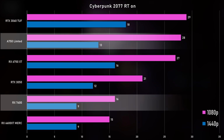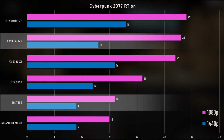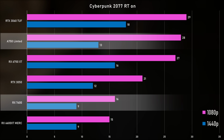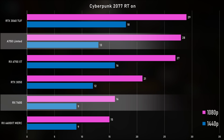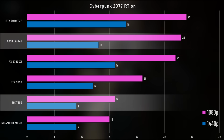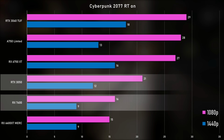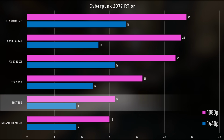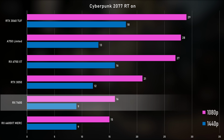The A750 surprised us by only being 1 FPS below the 3060 TUF in ray tracing Cyberpunk, which is obviously a very heavy test to run as far as RT goes. Again, Intel's RT cores, even though they're 1st generation, pretty much came out of the gate swinging, and it shows here. The 7600 is actually below the 3050 in this ray tracing test with 16 FPS. It didn't do that much better than the 6600 as well. That's an interesting story as far as really heavy ray tracing with the 7600.